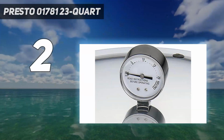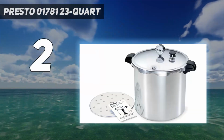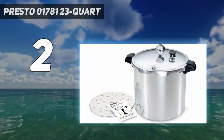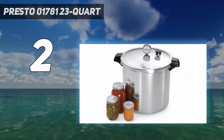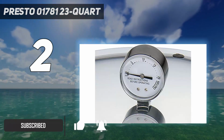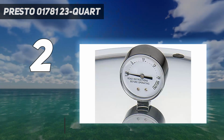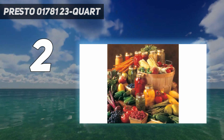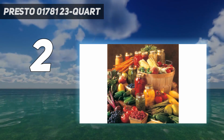Number 2 of my list. Presto 01781 23 quart. A bumper crop or large catch calls for a large capacity canner. The trick is balancing size versus weight. Larger pressure canners are available, but this 23-quart model weighs less than 11 pounds when empty, holds 20 pint-sized jars, and isn't too heavy to lift when fully loaded.